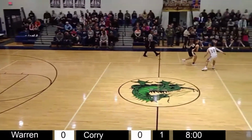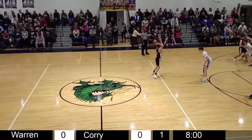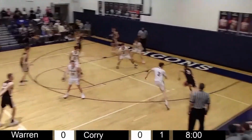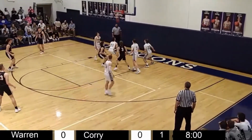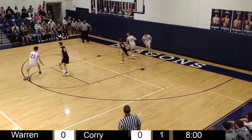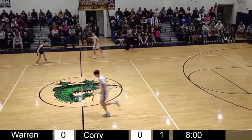James gets it in the hands of Rylan Smith, who brings across the timeline for the Beavers. Gets it over to Brian Cressley. So back to Smith. Now Cressley's little floater is good. So Corry strikes first. It's Brian Cressley. I suppose we can get that scoreboard working there for you, folks.